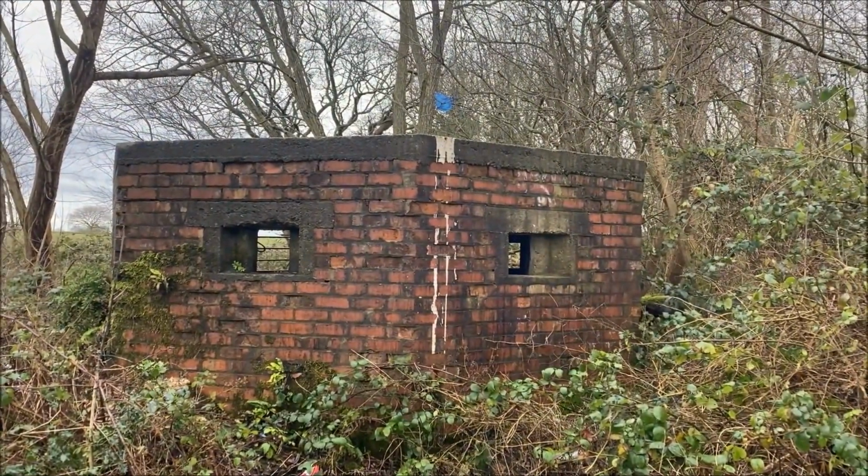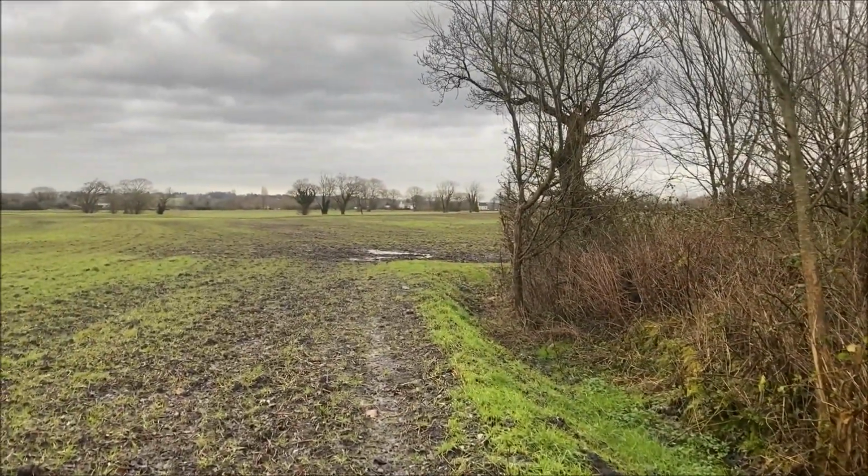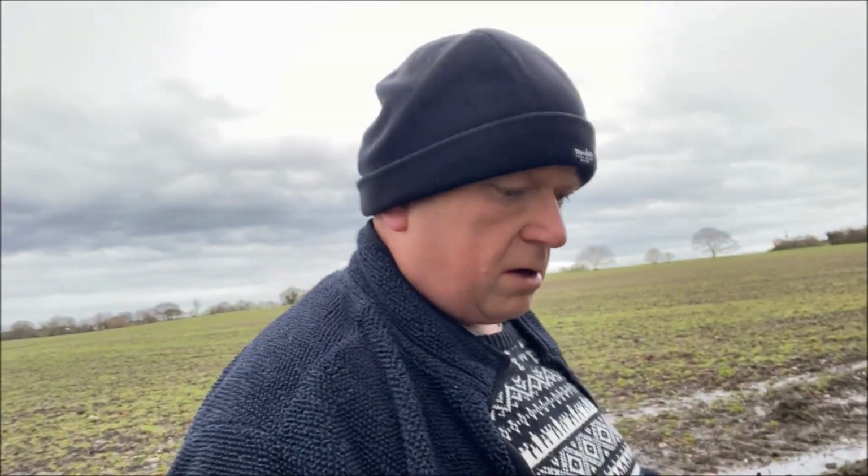But we'll see if we can get round the back of it. We'll just walk up this little path here and round the back and take a closer look at this one. So Hot Potters, I'm about to make my way into the area where the doorway to this pillbox is located.